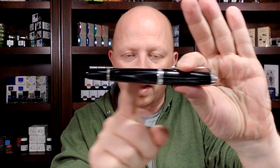On Pelikan's standard production line pens, like the M400, M600, M800, M1000, that center section of the barrel, this is not a Pelikan, but this part right here is actually a sleeve of material that slides over the inner chamber of the pen. And then it's all put together. Several custom pen makers have taken to removing that and replacing it with a different material.